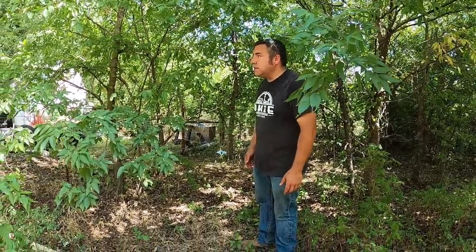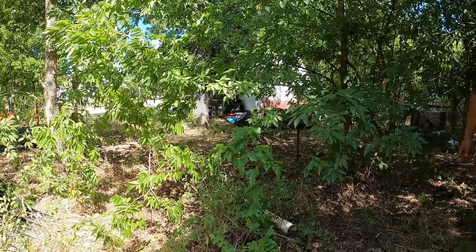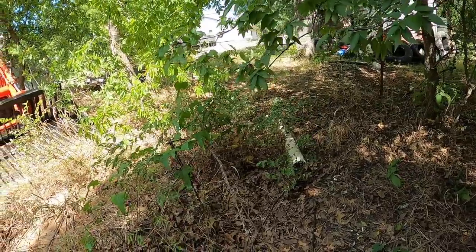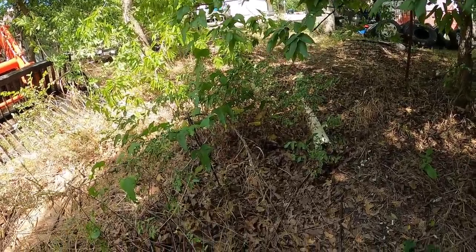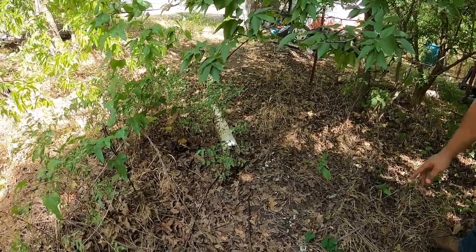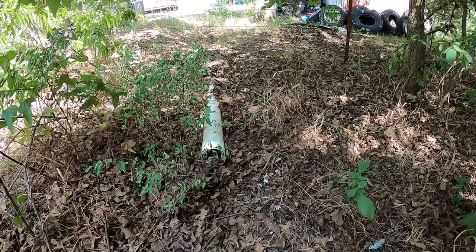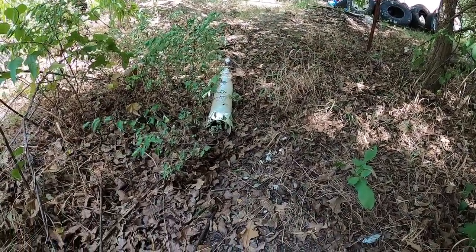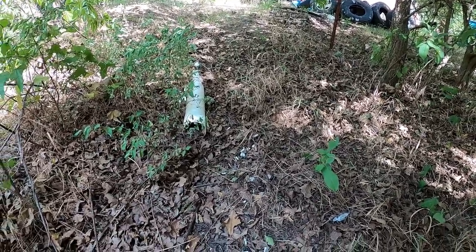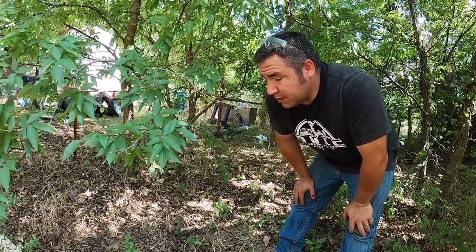That's a lateral line. What's the lateral line? This is sewer. What is that, guys? Is that a lateral line? It's got a bunch of cigarette butts in it. It looks like a lateral line to me.